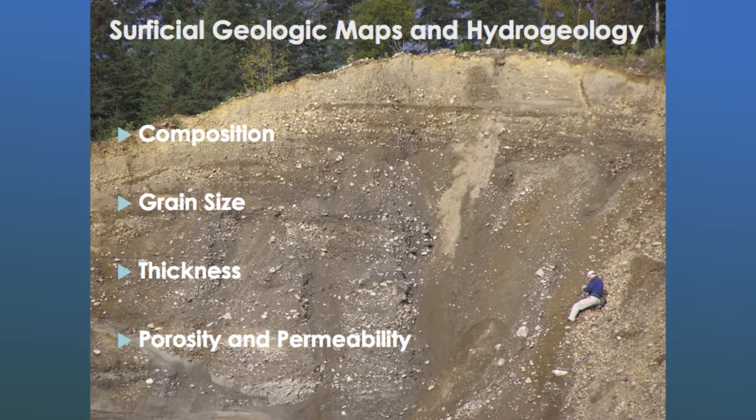How much thickness would water falling as rain have to infiltrate to get to the water table? In all these projects I'm working on with contamination, we think about how thick the deposits are and what potential they have to retard the motion of groundwater carrying the contaminant as it moves downward. This all relates to porosity and permeability. How many pores are in these deposits, and how connected are the pores? I'll just show you a few examples. Some are from near here, some are not.